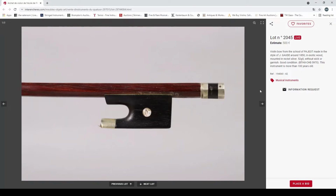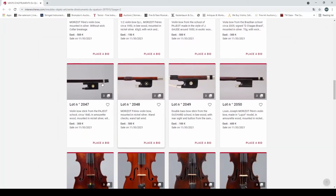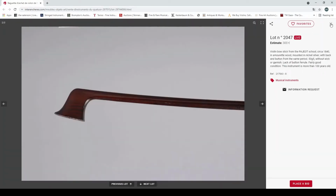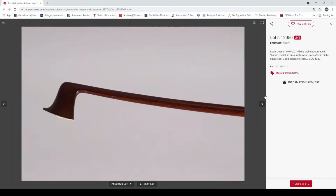Violin bow from the school of Pajot when it loads up. Viola bow from the Brazilian school, circa 2005. Violin bow from Pajot school, and Morizon violin bow. Double bass bow from the Usha school, and a Morisot violin bow.